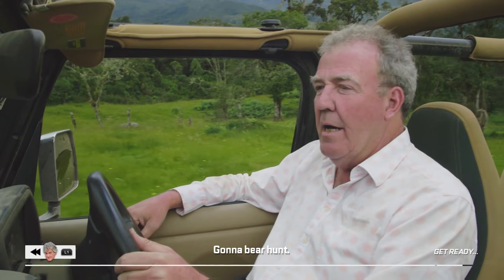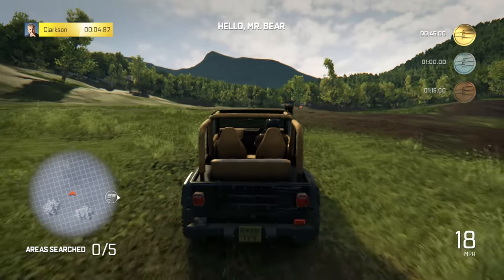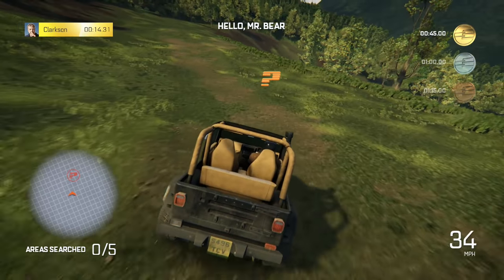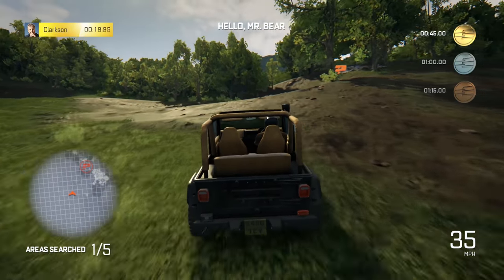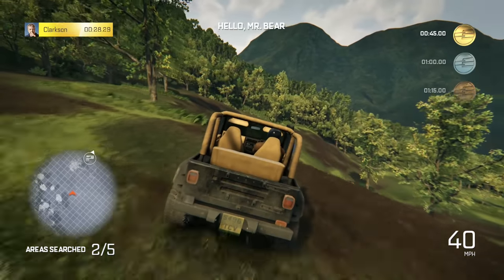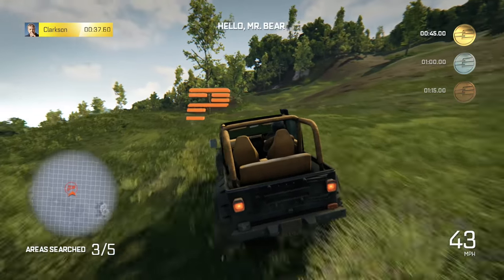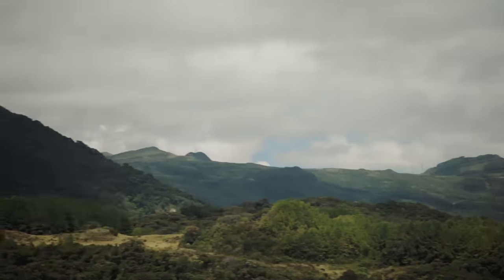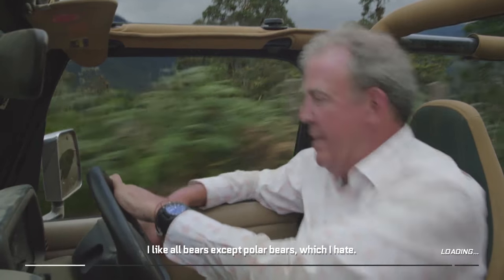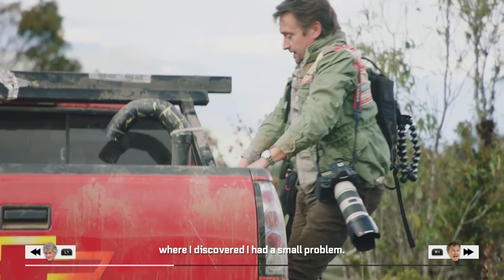Gone a bear hunt. Hello. So they're all sort of in the middle, aren't they? See, if you get on the wrong terrain, you go so slow. Really just ruins you. That's one. It's all very, very slow right now. The one over here? Yep. Hello, Mr. Bear. When are we actually going to find this bear? Actually looking forward to seeing a bear, I really am. I like all bears except polar bears, which I hate. They're vicious and they eat school children. Joyously, we soon found another suitable spot, where I discovered I had a small problem.